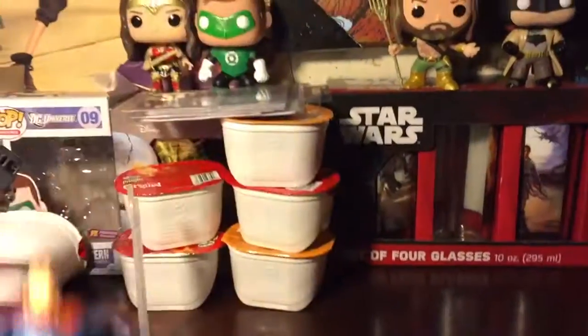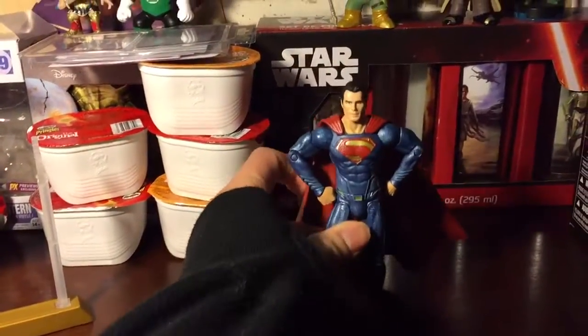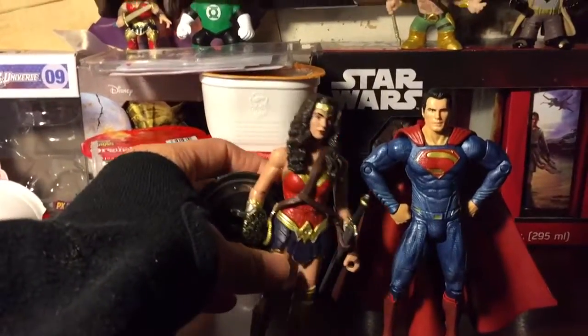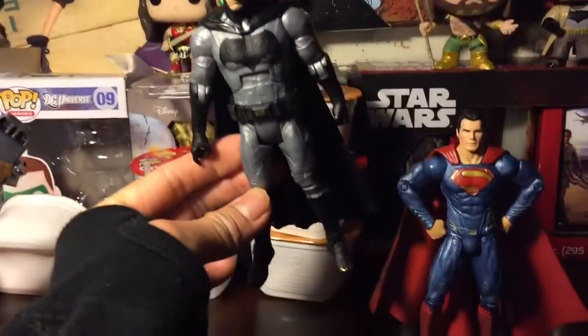So I got all four figures from the first wave now. Here's Superman. This is just basically a re-release, so I'm kind of glad I didn't get the Man of Steel one. Got Wonder Woman. Got Batman. It's probably the worst one because look at the legs.